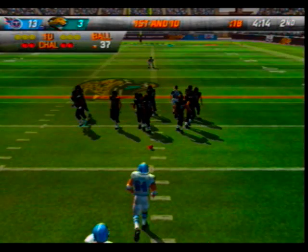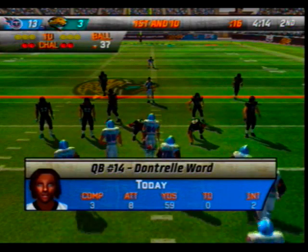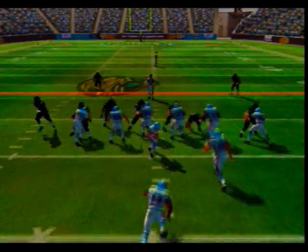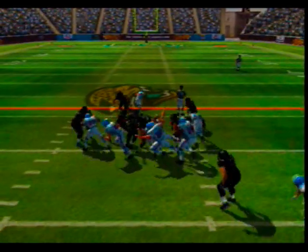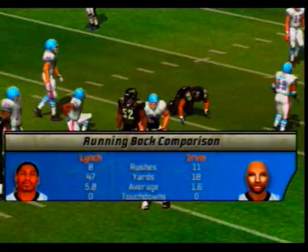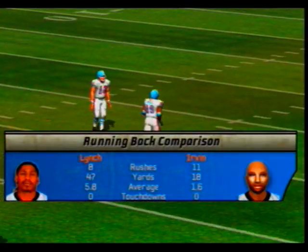First after the interception, they'll set up shop at the 37. The Jaguars line up in a 4-3. Number 93 comes up to make the play. And now our viewers can see how successful each team's main running threat has been today.